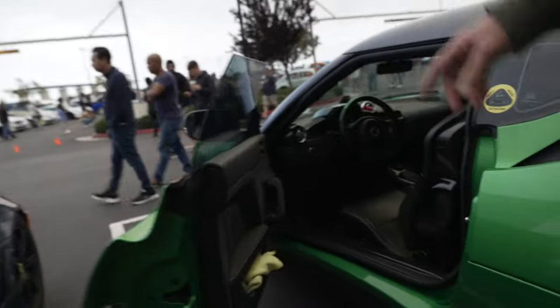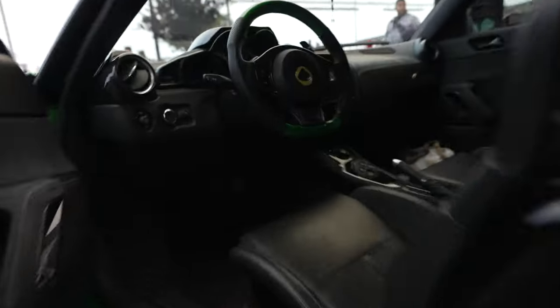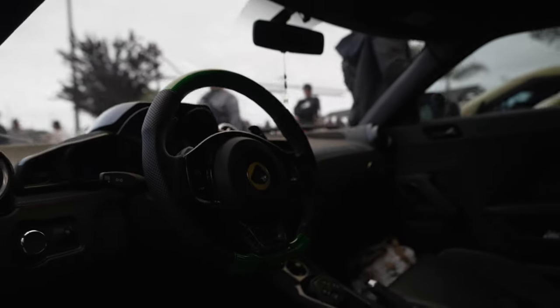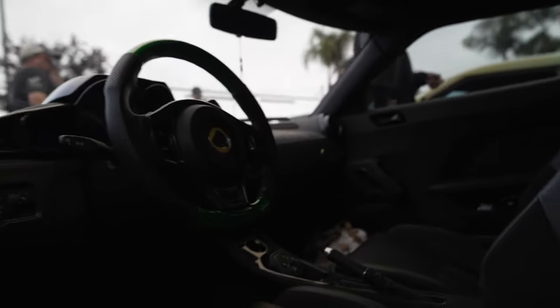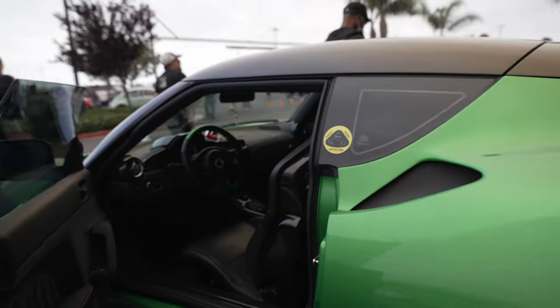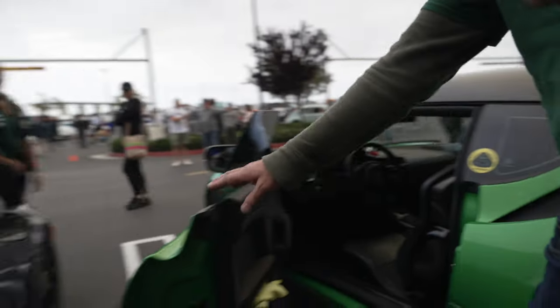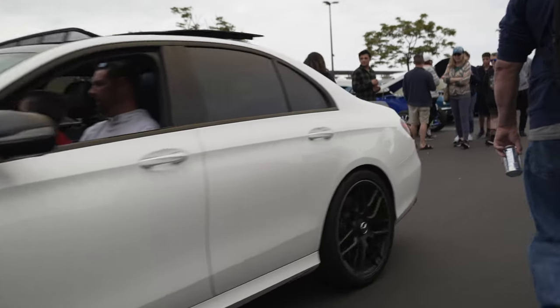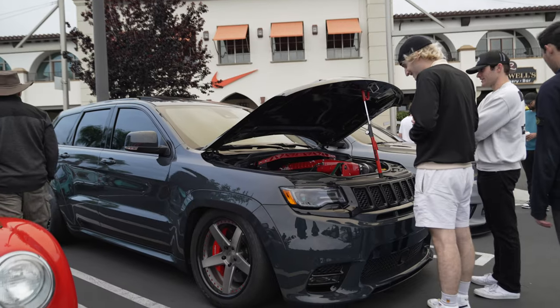Something else? Green steering wheel. Oh, all right. Well, yes. Only just point out the carbon fiber green steering wheel to me. That's nice. And Lotus are great cars. The only problem is I can't fit in them because I'm too tall. Yeah, if I go inside this, my head hits the roof. You're kind of tall. Yeah.